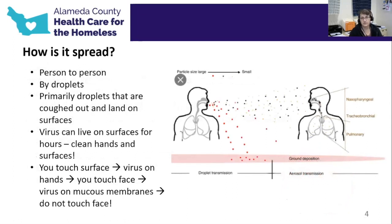So how does it spread? There is a lot of controversy about this, whether it is droplet or airborne. It does seem that the consensus is falling on the side of droplet spread. So when we cough, here you have a picture of a person and their lungs. When we cough, particles spew out of our mouths. And the harder you cough, the further they fly.